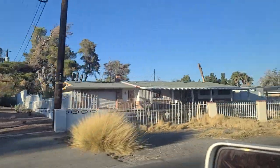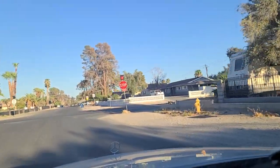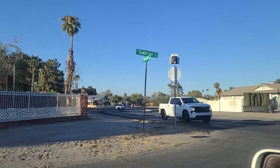We get that sort of thing a lot. Folks that used to live here and have moved on elsewhere. I definitely understand that, of course. Wanting to see what's up with your former home.